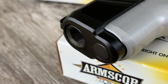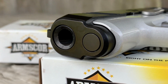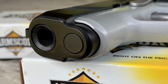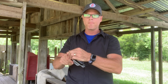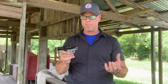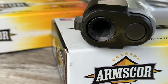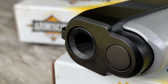They also crowned the barrel nicely. I love a well-crowned barrel. Not only does that look really, really good, but it's extremely functional. If for some reason you drop this pistol muzzle down onto the pavement or into a gravel driveway or something like that, whether the slide is forward or the slide is back, you can especially see it whenever you have your slide back, the rifling for the inside of that barrel is protected by this crowning. Unless you really hit this thing pretty hard to get all the way down to where the crowning meets the actual rifling.